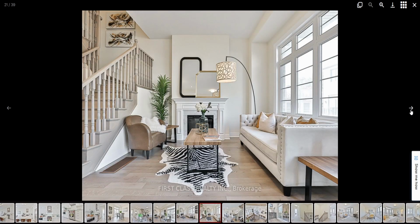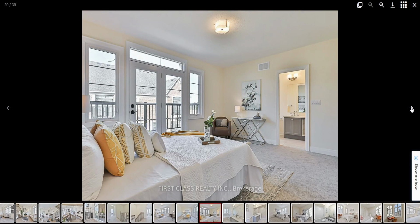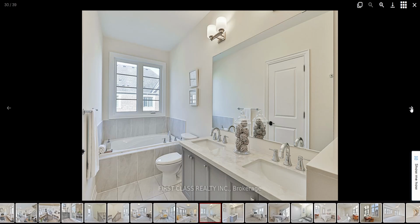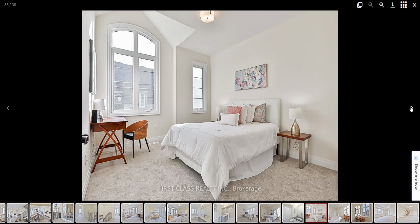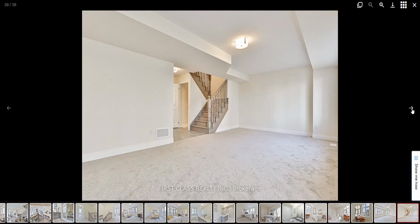So this is another side of the ground floor where you have a family room with fireplace. The rooms are quite spacious and generous in size. There's an ensuite bathroom as well. Master bedroom, ensuite bathroom, which is pretty nice and very bright. Second bedroom with very bright large windows. I will assume this is the lower level, and the basement is finished.